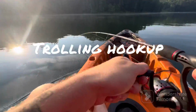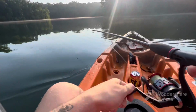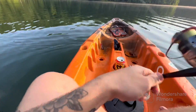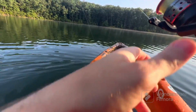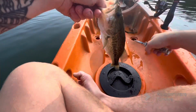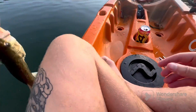Yep, big brown bunny, boys. Come on up, bro. Haven't seen him yet, so I don't know what we're talking about here. Yeah, dude. Little guy. Number 2 though. Sick.